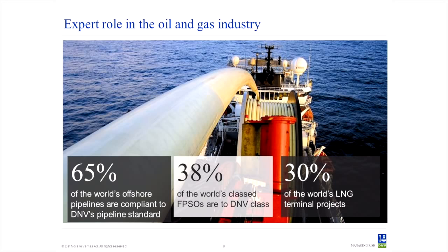DNV's broad experience in the oil and gas industry extends across oil and gas operating companies in the upstream and downstream sectors, pipeline transport companies, subcontractors, suppliers, authorities, and investors. 65% of the world's offshore pipelines are designed and installed to DNV's pipeline standard, while 40% of the world's floating production, storage and offloading vessels are built to DNV class, and 30% of the world's LNG terminal projects are supported by DNV. Due to our technology experience, knowledge sharing philosophy, and the trust we enjoy from both the industry and authorities, we manage a number of joint industry projects to ensure new standards and innovation are developed for the good of all stakeholders.